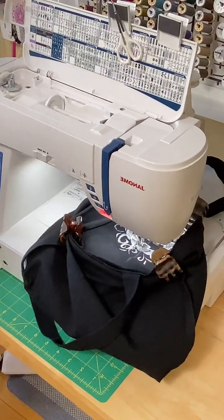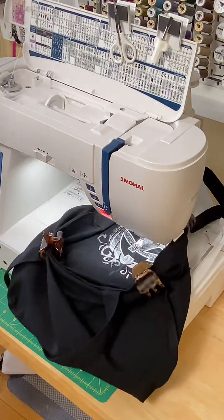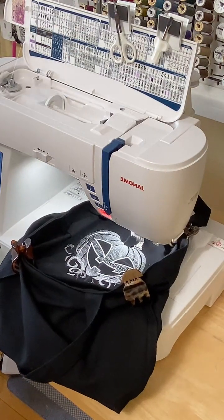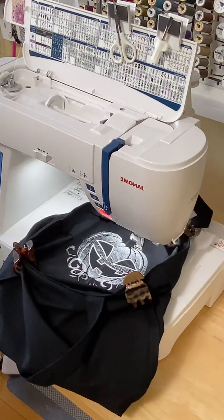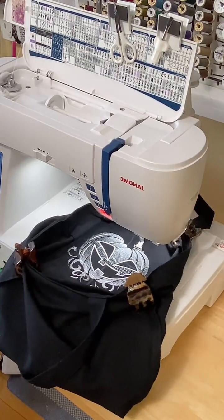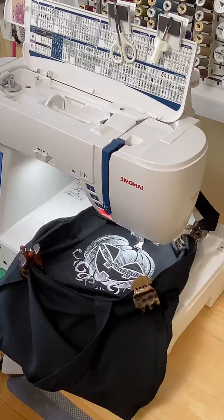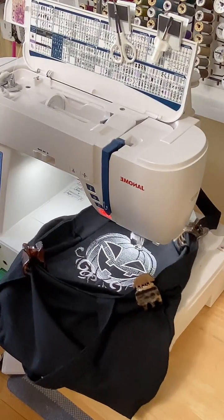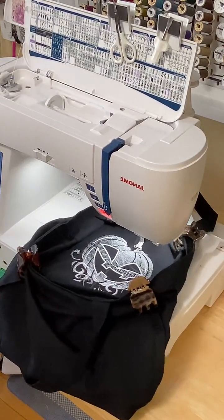I wasn't sure if this would work in here, but it does. I'm so glad it fits in my tiny machine. Don't do it. There we go. Gotta babysit. Gotta babysit. It is so neat. It's really looking like a pumpkin. Really loving it.